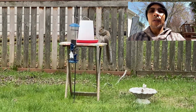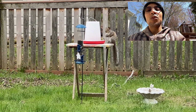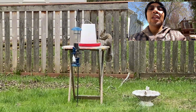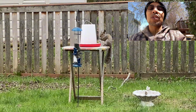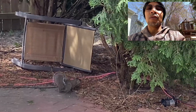Okay, y'all, so it's been a couple of days now since I put the bird feeder and the squirrel feeder out. And I have noticed that no animals have been going to the garden. They're starting to get familiar with the food being over there. As far as the squirrels, they will come in the yard and just walk past the garden and go straight over to the feeder.